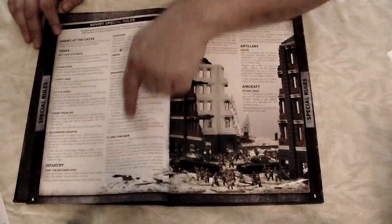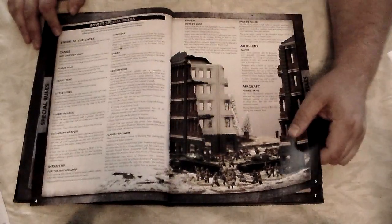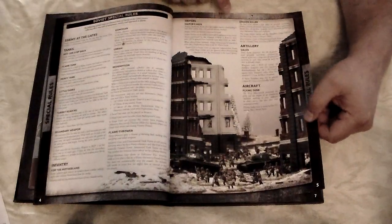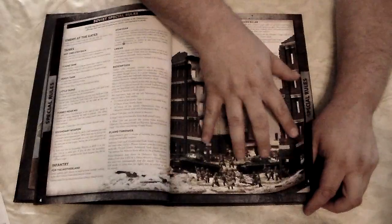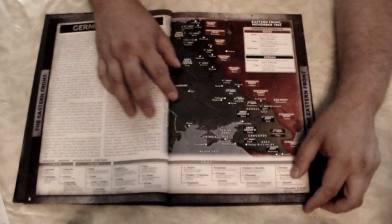Now you also have the Soviet special rules here. There are definitely some changes compared to version 3. They've brought out snipers as well here, and then of course some nice eye candy here for upcoming Soviet stuff.